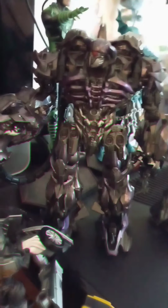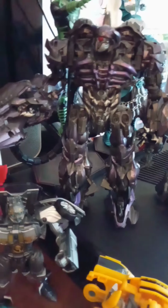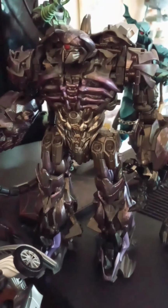As far as Transformers, I'm really collecting the movie ones. I'm really not into the other ones too much, War for Cybertron, because it looks kind of plain. But I feel like with these, the movie ones, Hasbro really put a lot of detail into these guys, a lot of work. And yeah, they look really good. Check that scope out. Oh man, just like the movie. Check them out.